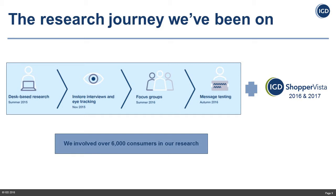The desk-based research gave us an insight into the evidence that was already available around consumers' understanding of nutrition labels. The in-store interviews and eye-tracking exercise gave us first-hand experience of the shopper journey and how nutrition labels influence choices and behaviours, if at all. And finally, the focus groups allowed us to deep dive into the thoughts of consumers and allowed us to test the messages. All of this was supplemented with our quantitative Shopper Vista online survey, where shoppers were asked a number of health-related questions, and amongst these were questions specifically on nutrition labelling. All in all, we involved over 6,000 consumers in our research, so it's very robust. All of our research is freely available on our website, so please do take a look after the webinar.